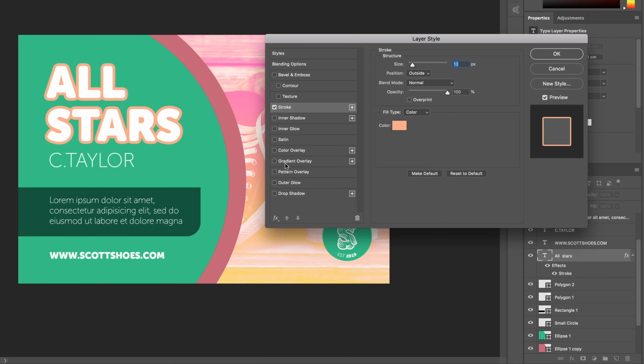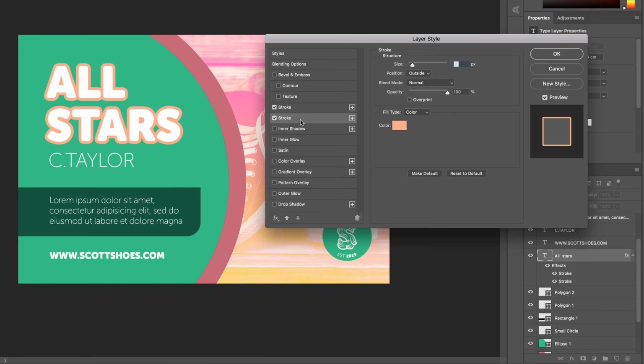So stroke, inner shadow, there's a few of them you can have doubles of. So in this case, stroke, I want to hit this little plus button. Now I have 2 strokes. Now the trouble is that they're the same size and the same color, so they don't show over here. And what happens is it's a layer order like your layers over here. So the one on top gets seen first and covers this one underneath.